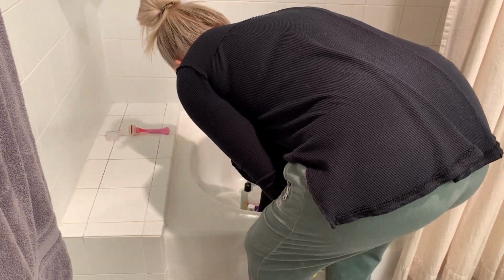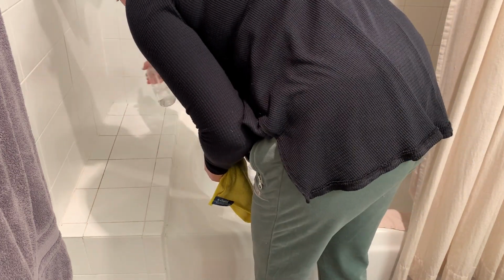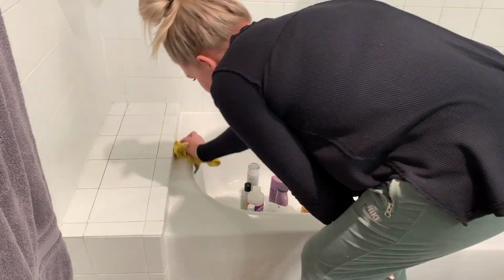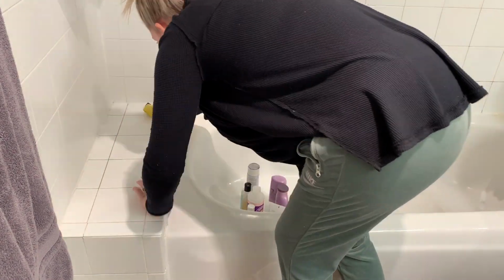So here I'm going in and cleaning up the bathtub. I probably need to go in with like a toothbrush or something and get this grout really clean. If you guys have any tricks for that, especially with maybe like natural cleaners, like some kind of baking soda and vinegar mix or something like that, let me know in the comments below. I'd love to hear what you guys do to get your grout clean.